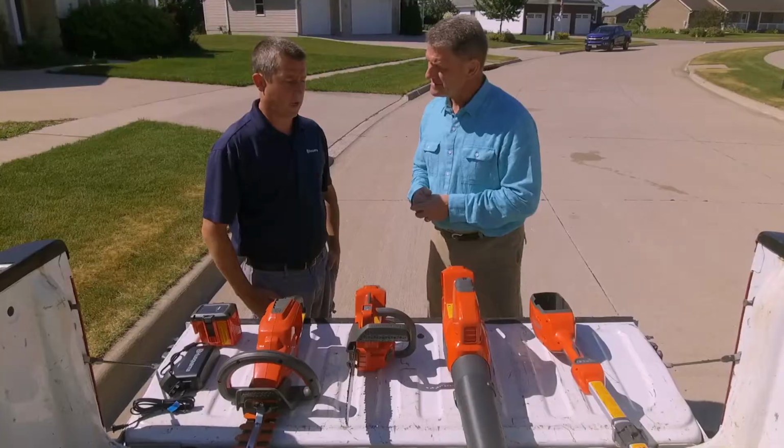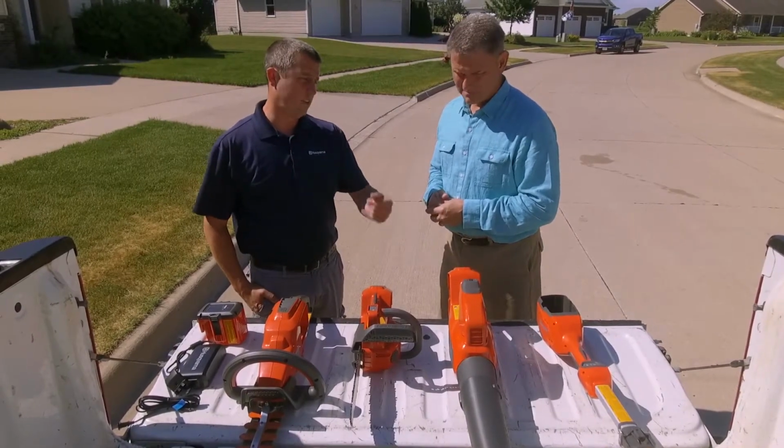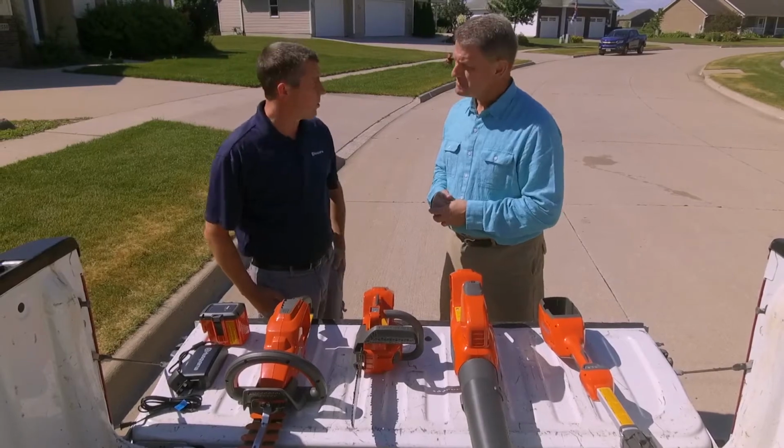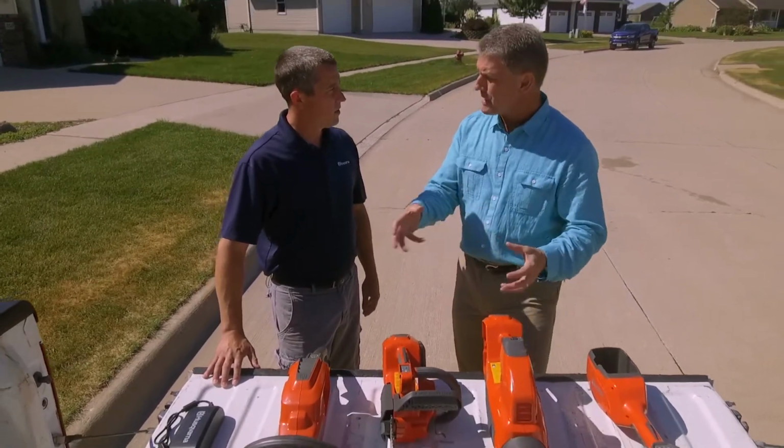Talk to us a little bit about the new technology in terms of trimming equipment. Yeah, so what we're seeing right here is the handheld battery series. You've got a hedge trimmer, a chainsaw, a leaf blower, and a string trimmer. And the question always comes: battery powered versus gas?